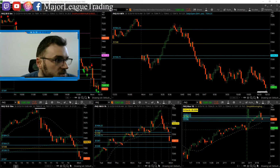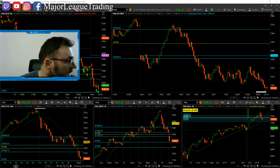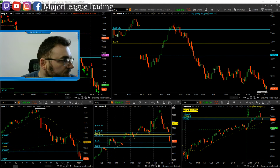Remember, Globex lows were 7290s on the dot there for the NASDAQ, 2790 quarters. New lows in there, and not quite new lows yet in the Dow, 25,377.